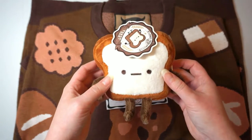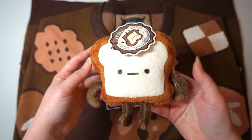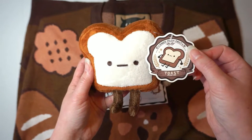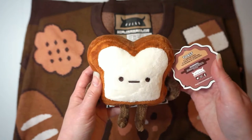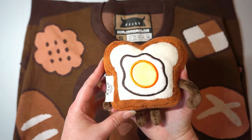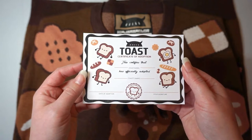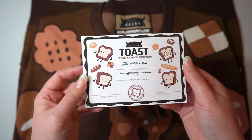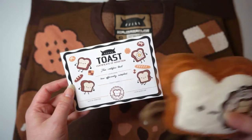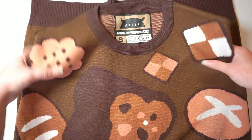Alright, so we've got our little toast friend. His face is so adorable. And the backside has a little egg toast. Oh, and it's so cute. It came with a little certificate of adoption. I love that. I always love when these come with plushies. So cute. So I got both of those, and then the sweater, let me see if I can show this well.